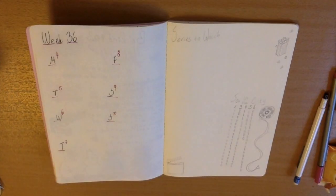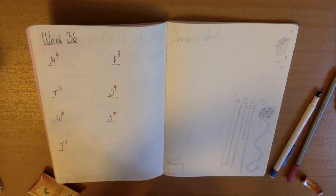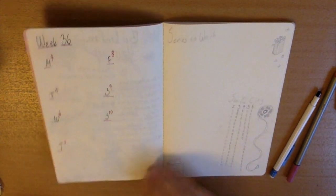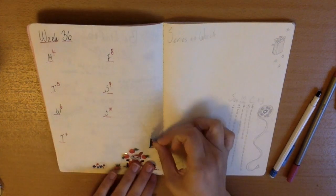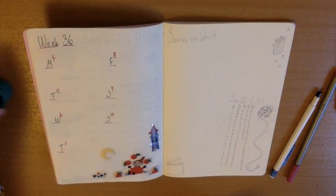So here I'm just taking a quick tea break, drinking my Lipton lemon tea. Sometimes I do drink as I do my bullet journal, because it takes a really long time making the spread, or it doesn't take any time at all. This time it went actually pretty fast. I was done with both spreads in like half an hour, which was nice.